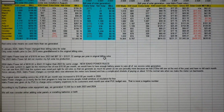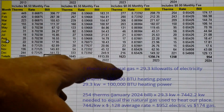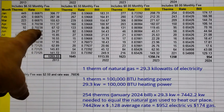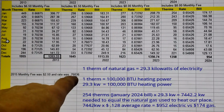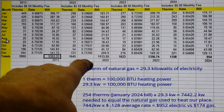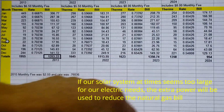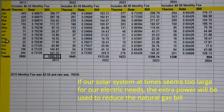And let's go to that bill. Hang on. It's interesting that the rate for natural gas goes up and down like the price of oil goes up and down on the markets, the price of natural gas. So in 2013, the rate was 0.668 and changed to 0.70 or 70 cents, then 73 cents. In 2015, the rate was 76 cents. In 2022, it's 59 cents, and then changes to 76 cents, and then down to 73 cents. In 2023, the rate was 73 and 83 and 65 cents. In 2024, we're back down to 65 cents, and toward the end of the year, down to 54 cents actually per therm.